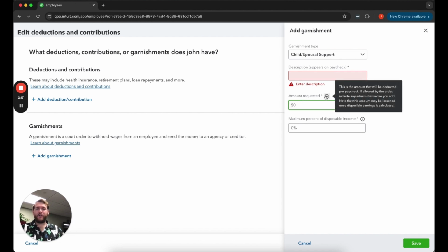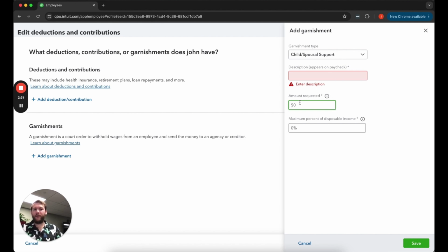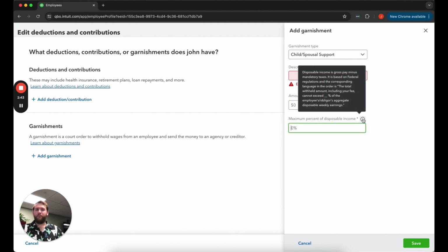The amount requested, this is going to be per paycheck. And if you're ever confused on that, you've got that little info screen right here. So you can put in that amount requested. Again, that's coming directly from the letter that you received. Then again, on that letter, it should tell you the maximum amount of disposable income or take-home income that we put in there. Most states generally say it can't exceed 50%, but again, it should be listed directly on that letter there.